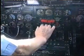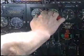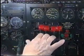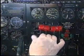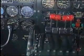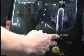These are the throttles, and these are the reverse controls. When I pull these red levers up, that reverses the propellers and acts as a brake for the aircraft. Right here I have the flap control. Here are the elevator trim tabs. Right here we have rudder trim tab and aileron trim tab. And these are autopilot controls.